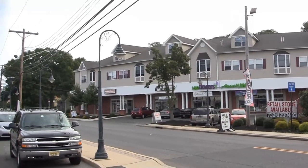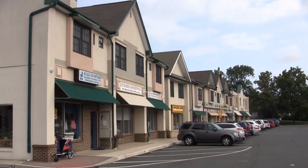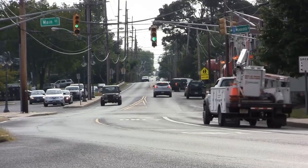Part of Middletown. Middletown is big. They have lots and lots of villages. Here we go. It's Campbell's Junction, which is actually part of Belford, which is part of Middletown.